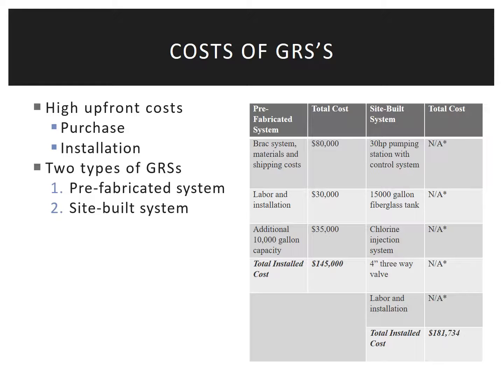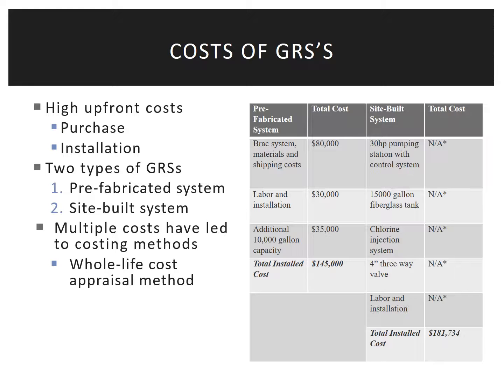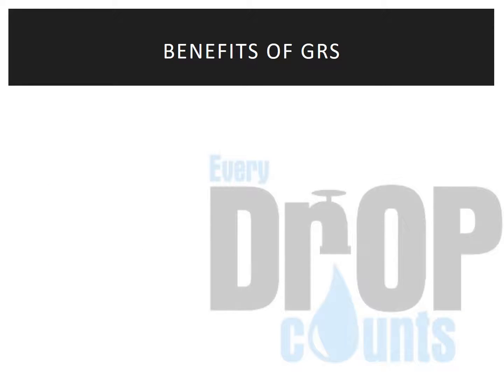As you can see from the table on the right, there are many costs associated. This can lead to a lot of complexities, so many research professors have actually developed costing methods, such as the whole life cost appraisal method. These costing methods are important not just for determining costs, but also for assessing how economically feasible greywater systems actually are.